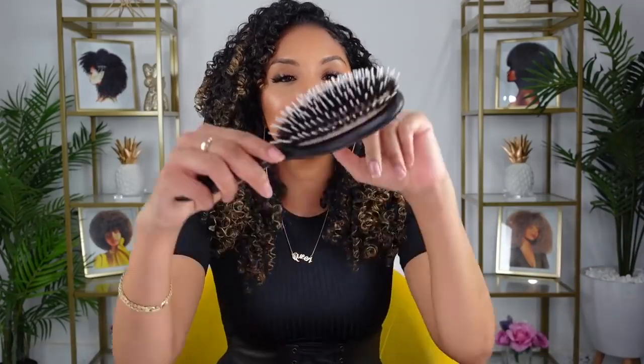When I first saw it, I was like, I don't know, these bristles look very intimidating. What's this plastic thing here? And I was terrified to put it in my hair. But when I used it in the shower while my hair was wet with conditioner, it just glided through every single knot. Usually you're supposed to start from the bottom, work your way up. I could even start at the top of my head and pull down and it would glide through. So this brush is a 10 out of 10.